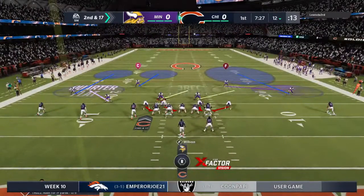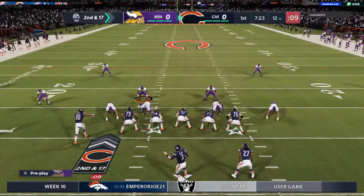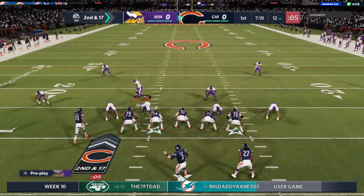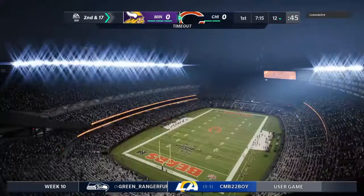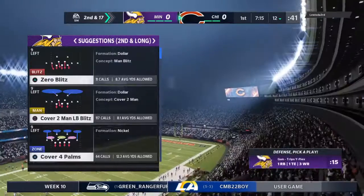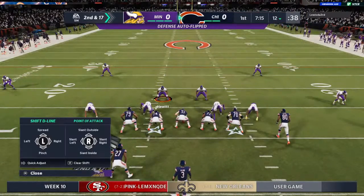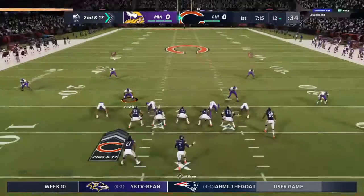Now, following the sack, they'll look to make amends on a 2nd down and 17. Play clock down to 2, and we get a signal and a timeout. They'll have 2 remaining as we step aside here in this first quarter. Don't need it all back at once, but you figure they're going to need something here. 17 yards to go on 2nd down.